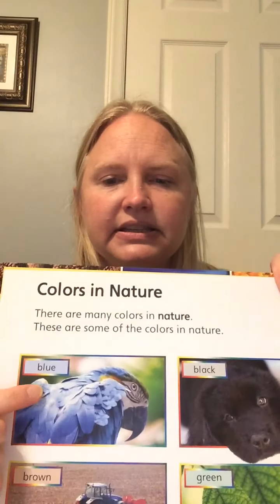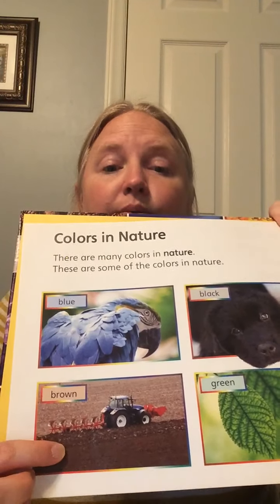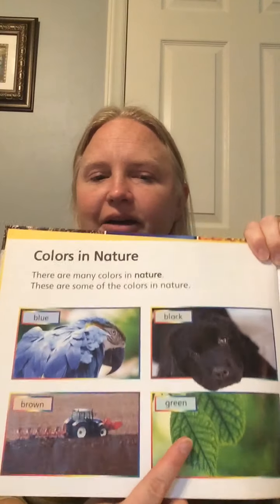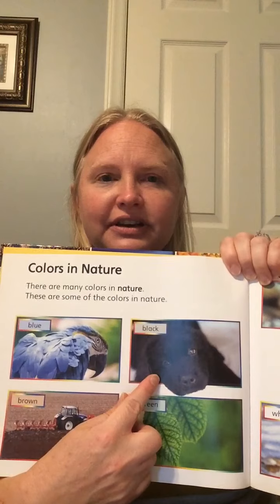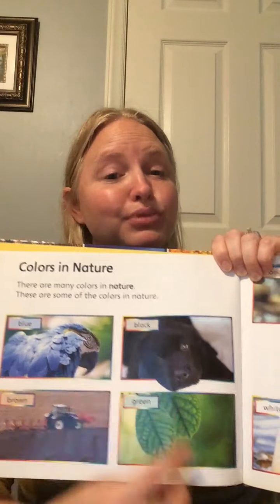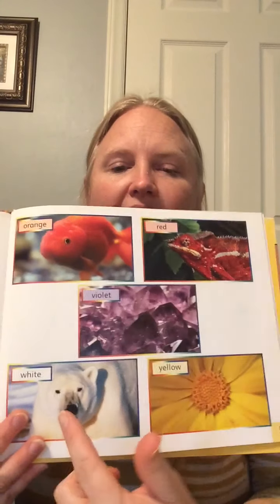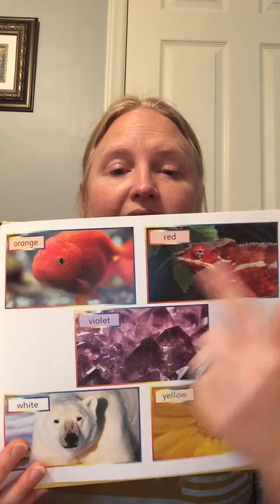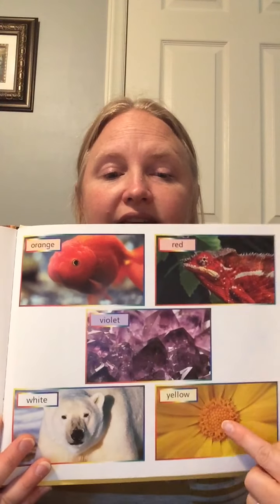What color is this? Blue. What about this one? Brown. Not the tractor. I tricked you. How about this one? Green. And this cute little guy right here? Yes, black. Oh, here's some more colors in nature. We have orange, red, violet, white, and yellow.